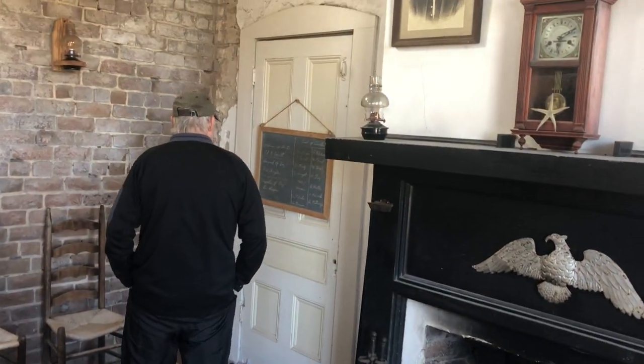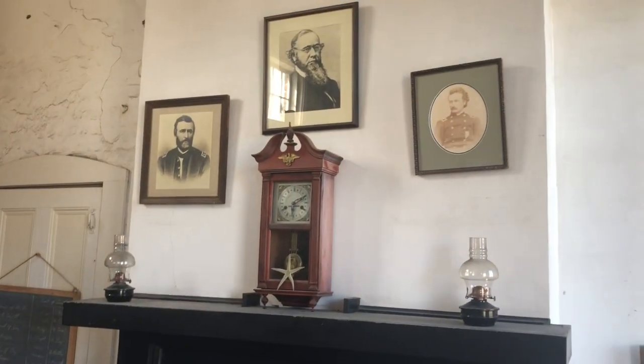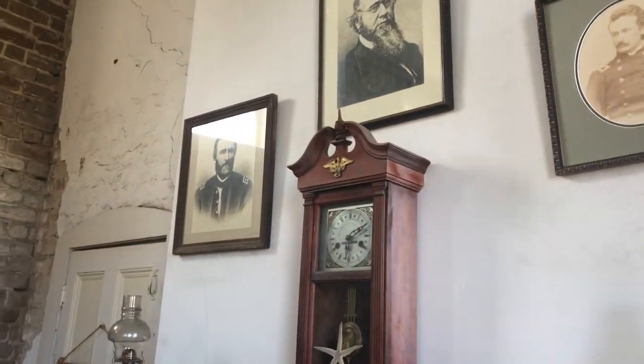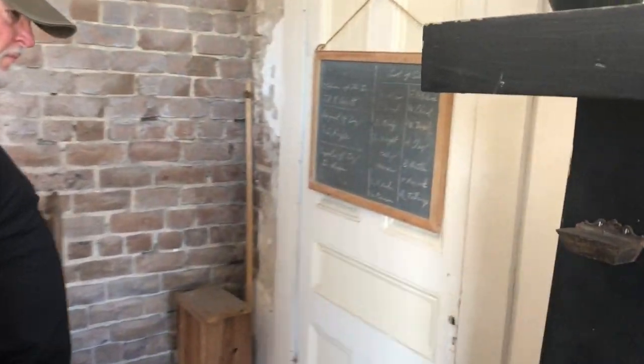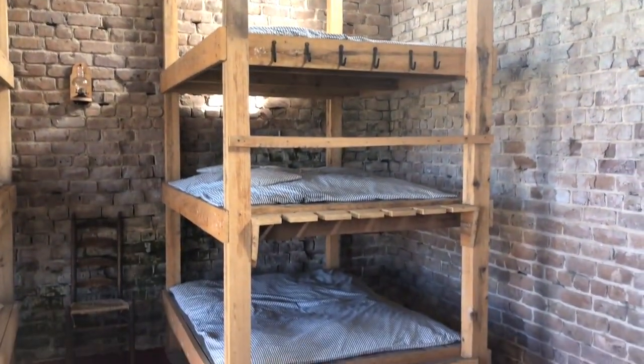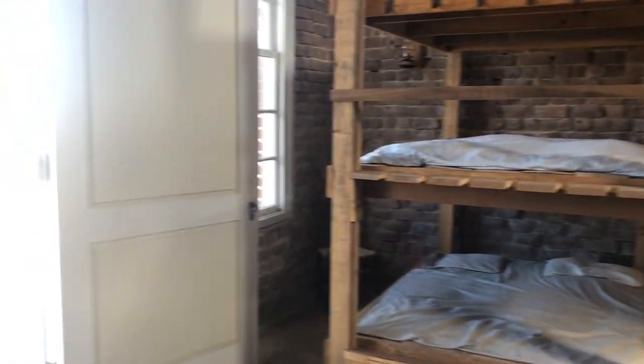All right, Daddy's in here in the Union. On the Union side, there's a picture of Grant on the wall. So you can see he's in here. He's joined the other side. This is Fort Clinch State Park. Look at these triple decker beds. They rebuilt all this.